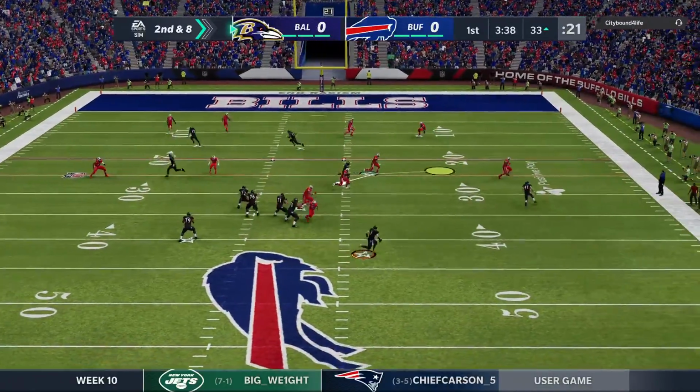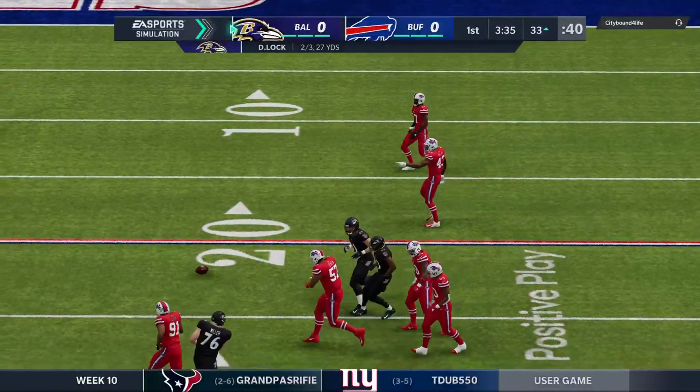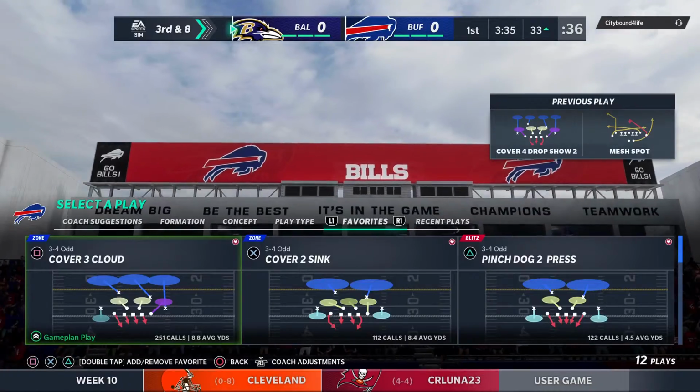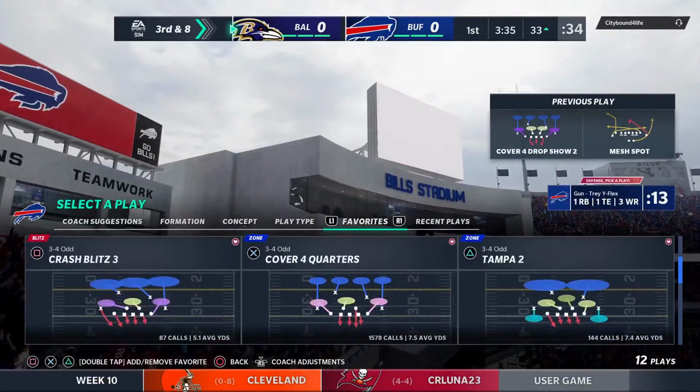Block working out of the gun. They'll roll him out right. And his throw is incomplete. They certainly did a nice job improvising there, extending the play, hoping someone would come open downfield, but they never did.